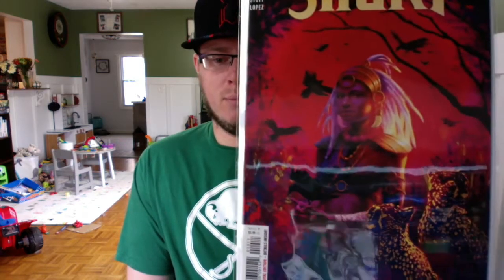So that was the story. Okorafor, I'm probably butchering that name, Stott, and then Lopez were the artists and writers of this. And I mean, look at those leopards, or panthers, down in the bottom. Just absolutely phenomenal artwork on that book.